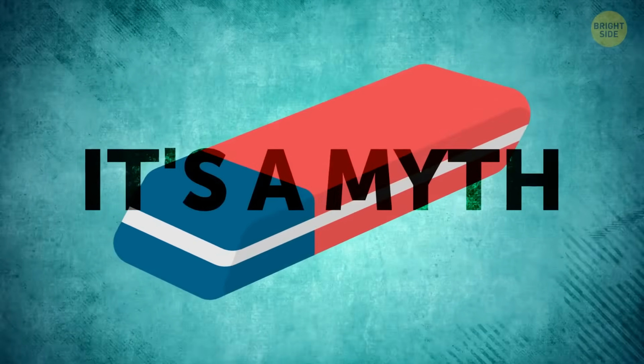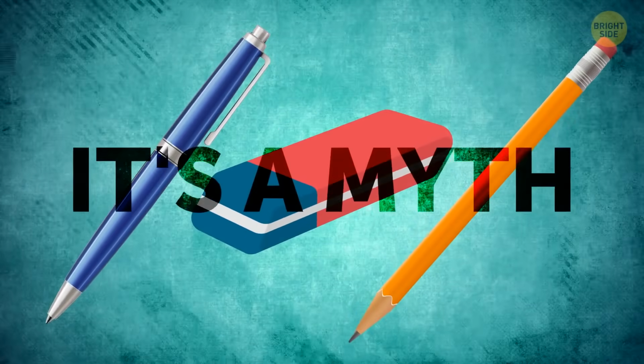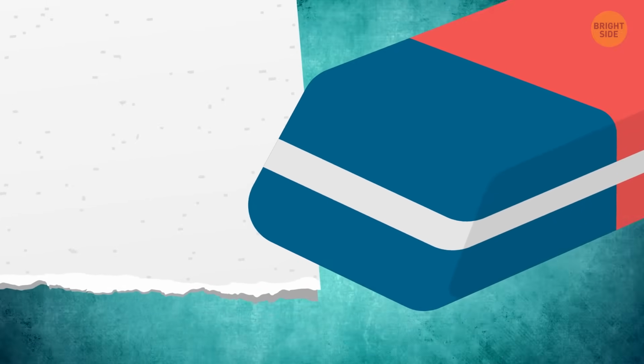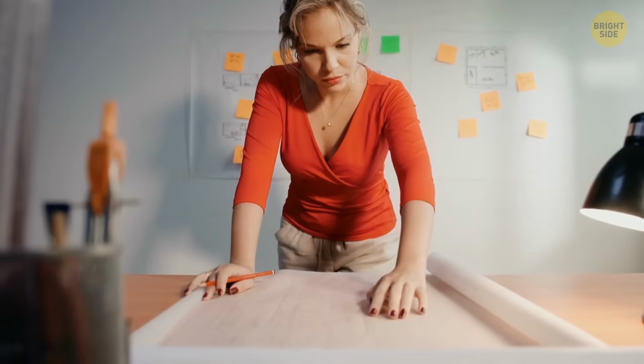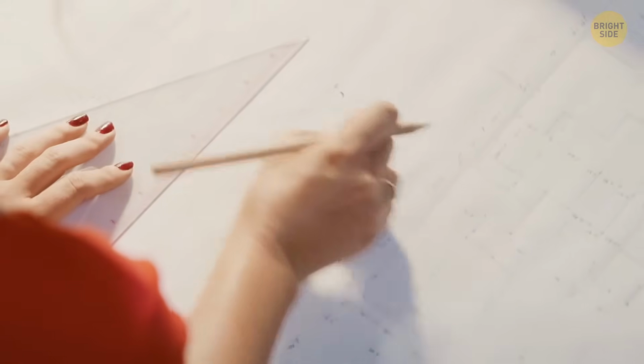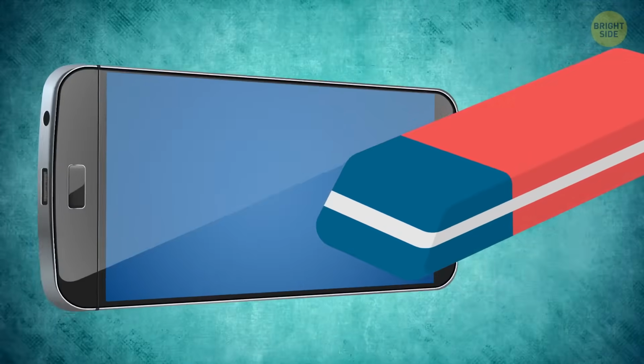It's a myth that the red side of the eraser is for pencil and the blue one is for ink. The blue gets rid of mistakes on thicker types of paper only. It works both for pencil and even ink, but make sure the paper is really thick. But that blue little thing can do so much more. It can polish your jewelry, clean your electronics. For example, the screen of your cell phone.